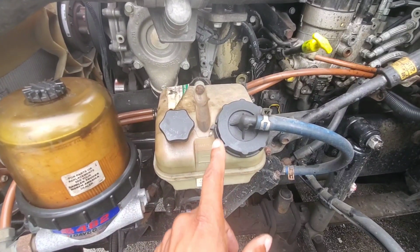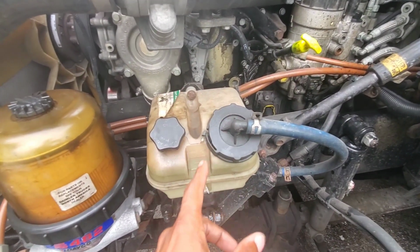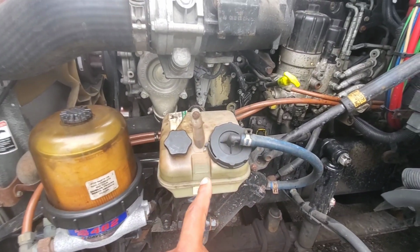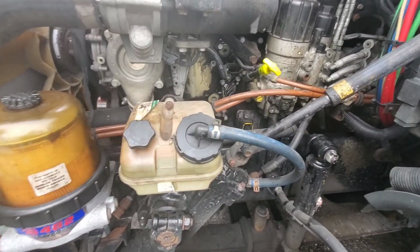Be warned, don't do it when it's hot. Do not do this when you shut the truck off and stick your finger in there. I'm not telling anybody to stick their finger in there. Okay, so I'll check that.